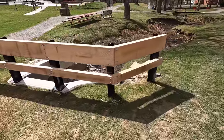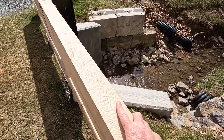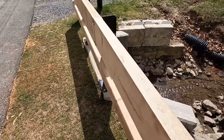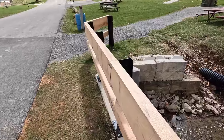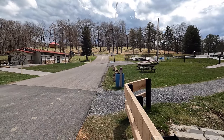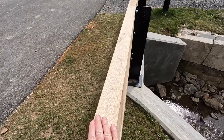Well, there you have it. Actually, it looks pretty nice. This is a 3-inch thick red oak. He drilled through these beams here. But yeah, they did a nice job. Now, what's nice about this wood is it came from an oak tree from up by where the pavilions are. It was dead and they had it taken down and hauled over to my place. I sawed these up for them.